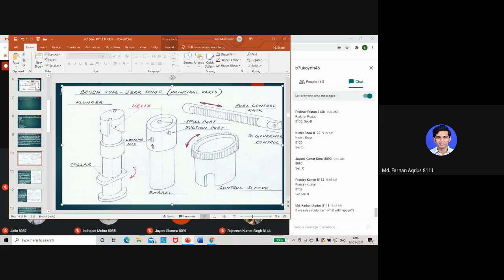It is only a shallow depth slot over here. That means if you put something here, it's not going to come out from the inside of the barrel. It is just a shallow depth machined slot. It is not through and through. The suction port is through and through, and the spill port is through and through, but this slot is not through and through. It is just maybe 2-3 millimeters depth as compared to the 15 to 20 millimeter thickness of the barrel. Remember, the locating slot is not a through and through hole.